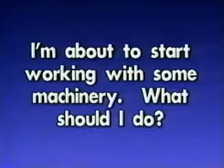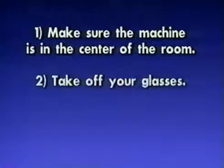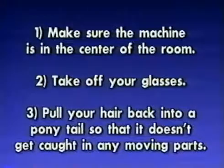I'm about to start working with some machinery. What should I do? Make sure the machine is in the center of the room. Take off your glasses. Pull your hair back into a ponytail so it doesn't get caught in any moving parts.